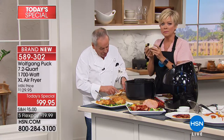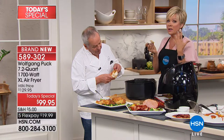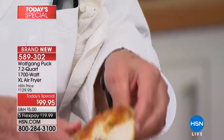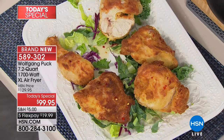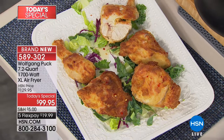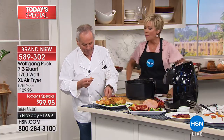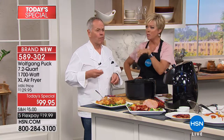And you see the chicken inside, totally juicy. Look at that. Oh, that is so good. I could cry right now. Oh, I'm so going to try this. This is going to be my first recipe I'm going to try. It is amazing. Look at that, totally juicy inside, the dark meat. I mean, it's amazing. I need a moment.